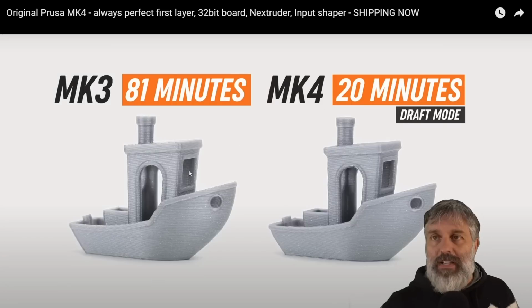Draft mode for 20 minutes. Run the Mark III in draft mode. Come on. Run it with the same size nozzle.